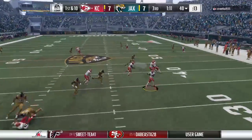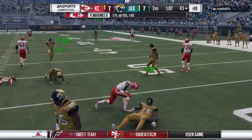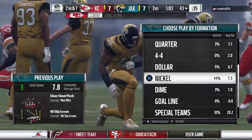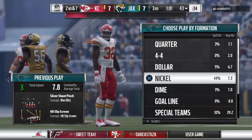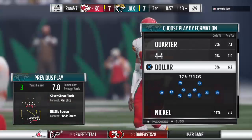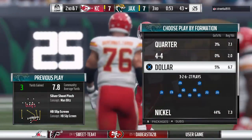Mahomes now on first down. Oh, it's a screen pass. That's complete. And he'll get up to the 43-yard line. Only 3 there on the screen. It's second down. In order for a screen pass to break big, a lot of things have to come together and be well executed. But all it takes is one small thing to go wrong and keep it from being a big game.